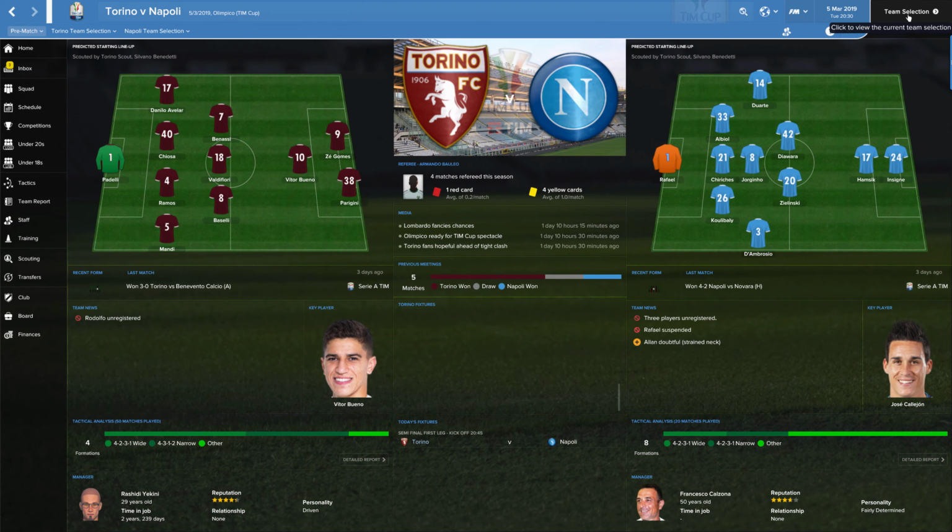Okay, I don't know what I'm going to be doing. They're playing with a three-man back line with width coming from these two guys. They probably have a different manager. Francesco Calzona is not the current manager, so this is not a Napoli side that I was playing with early in the season. This is a different one. 3-5-2. This 3-5-2 is making me think.